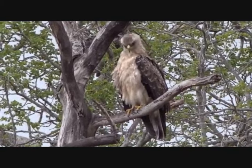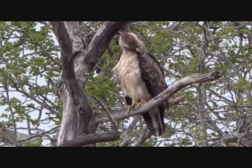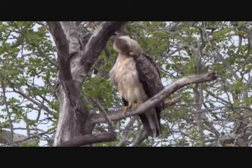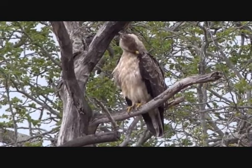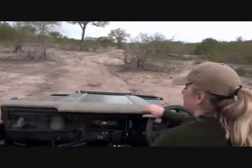Are you having a sleep? No? Oh, hello. No, just grooming yourself. For a moment I thought it was fast asleep, but look at those beautiful big talons that it has. Quite nice. You can see their feet quite nicely. Very relaxed.